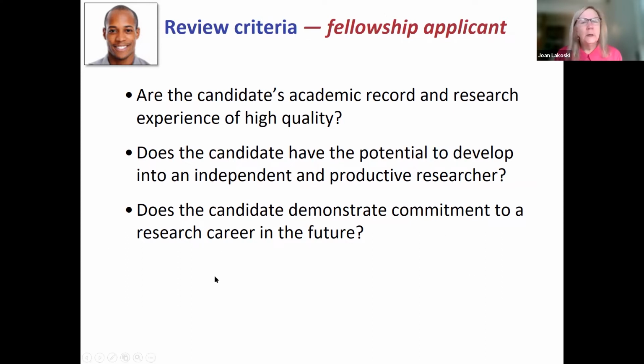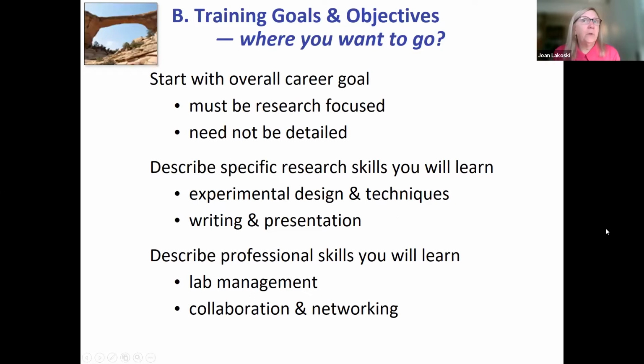And again, it's not a given research career in any specific part of the country or what kind of employer you're going to have, but that you see that a research career fits your goals, your aspirations, and you're committed to it. Training goals and objectives.